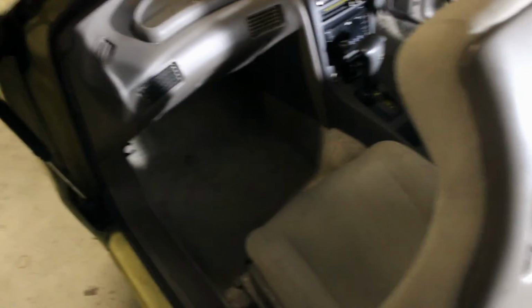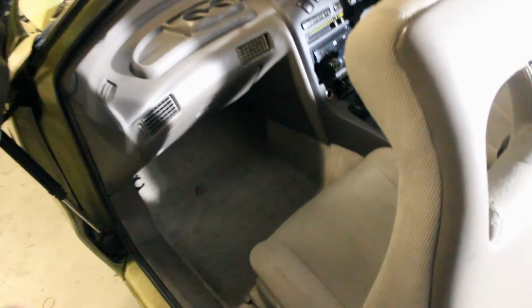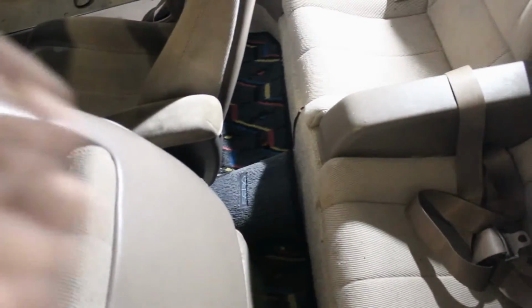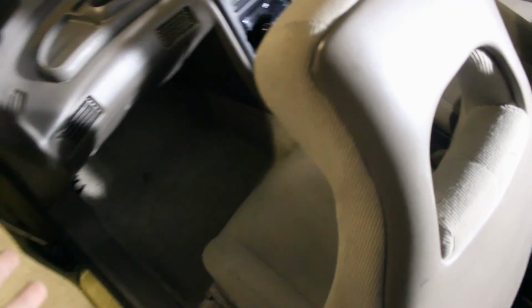Another bad point of the car is that the floor mats are missing. As you can see, it has this really funky design. It has Sera written in the center there, and it was supposed to have the same floor mats in the front, but they're gone. Personally, I like the beige interior, so I don't really care, but having those funky floor mats in the front would make it look better. So I'm probably going to look for those as well.